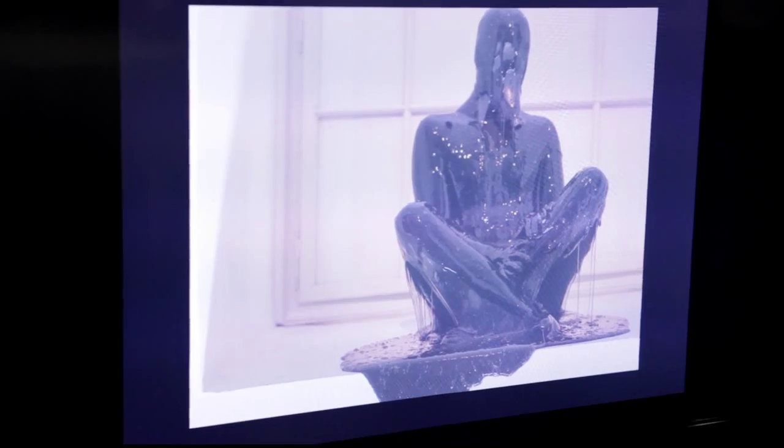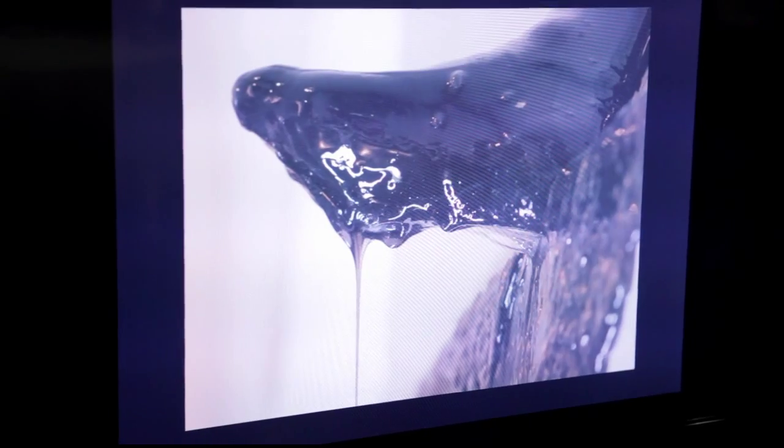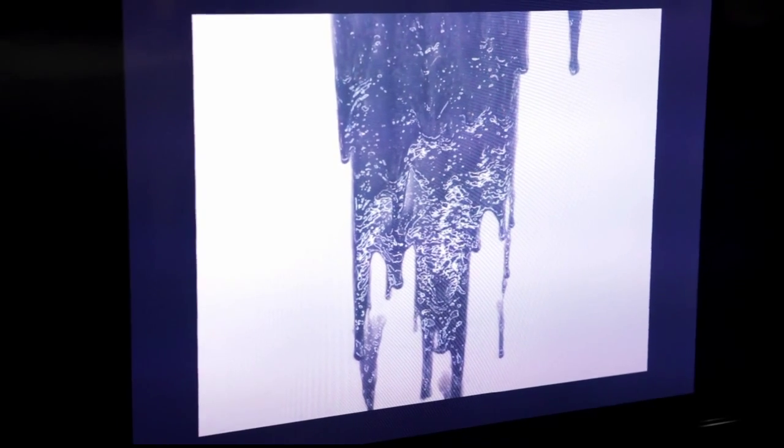How does the model breathe? Oh yes, and here you can see a little tube. Oh, so I see, you can still breathe. And we had over 30,000 visitors at the end, so it was really successful.